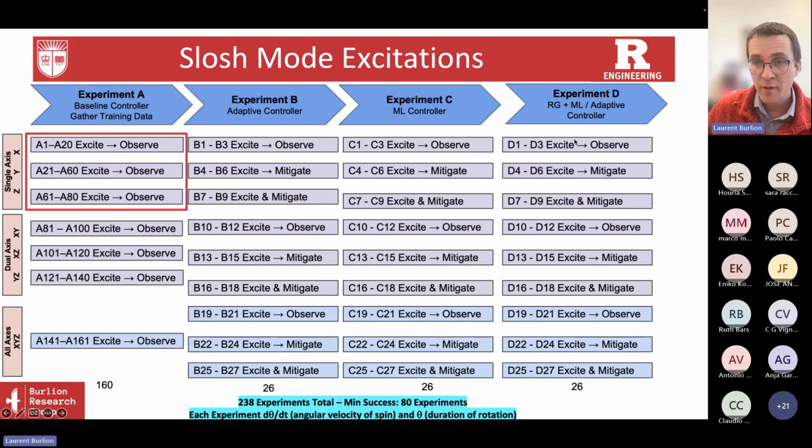And the last experiment is more challenging. We are going to combine everything together. As you remember, I spoke about reference governor and adaptive reference governor. So in the last experiment, we are going to combine machine learning, adaptive control, and reference governor. And we are still working on it. So at the end of the day, we are going to collect a lot of flight data and have it on the ground. And we hope, once we have this data, to share it with the control community.